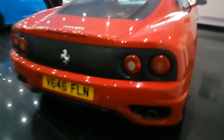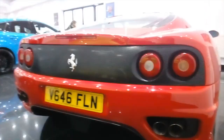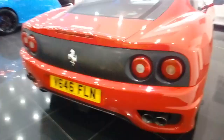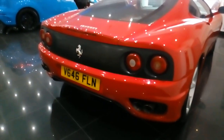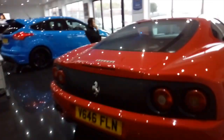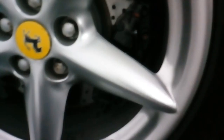Right, and on the back we've got the black rear challenge grille on it as well. There we go. There it is. That's coming out all right. So that is the rear challenge grille on the back. Looking really nice. Let's just have a quick look at the wheels. They all look pretty good. Got the black Ferrari calipers just in here. Wheels all seem to be pretty good.